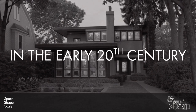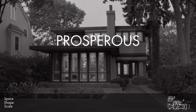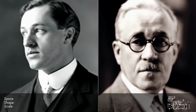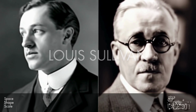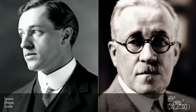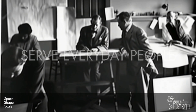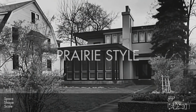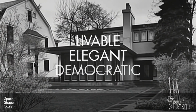In the early 20th century, Minneapolis was a city of transformation: prosperous, progressive, and full of architectural potential. It was in this atmosphere that William Purcell, newly returned from working under Louis Sullivan, set up a practice with George Grant Elmslie, Sullivan's chief draftsman. Together, they believed that architecture should serve everyday people, not just industrialists and the elite, and that the Prairie Style could be more than monumental. It could be livable, elegant, and democratic.